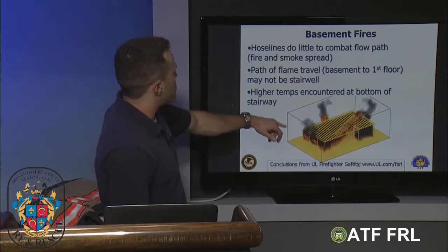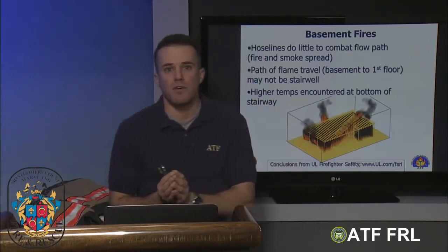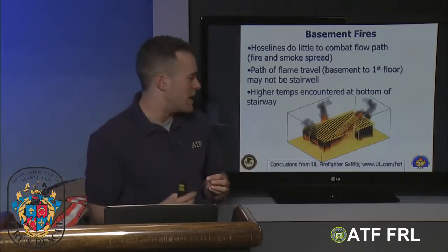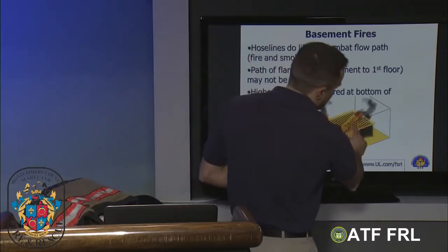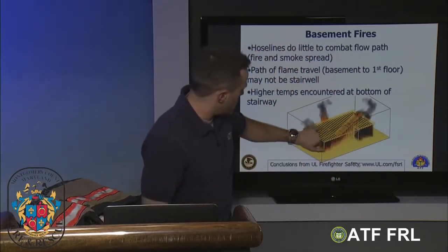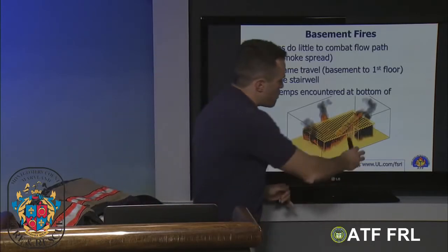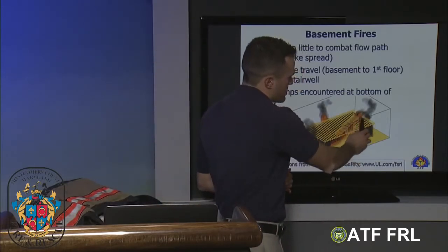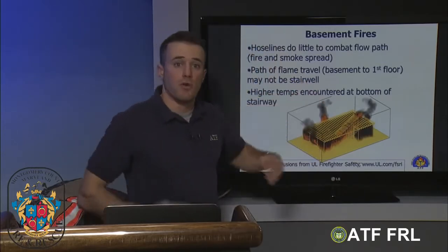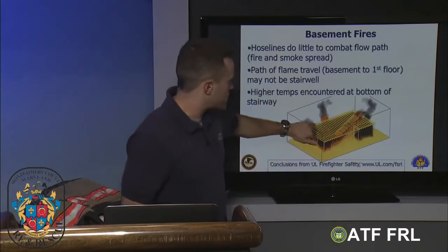So, what's the other problem with this basement SOP? Well, they said that the path of flame travel may not be the stairwell from the basement to the first floor. What do we mean there? We mean we may be standing here preventing any flames from coming up the stairs, but if the fire started in this corner, the floor may fail over here first. So we may be waiting for the fire to come through and up the stairs, but meanwhile over here, the fire has already come up through the floor through a pipe chase, through some other means of travel from the basement to the first floor.